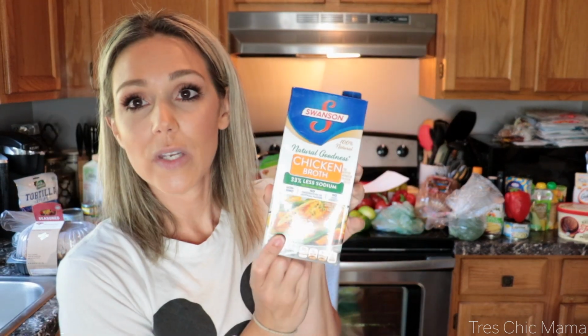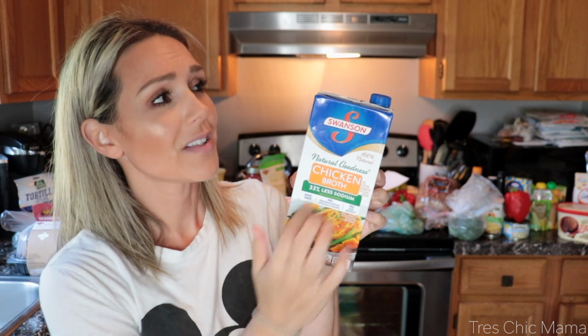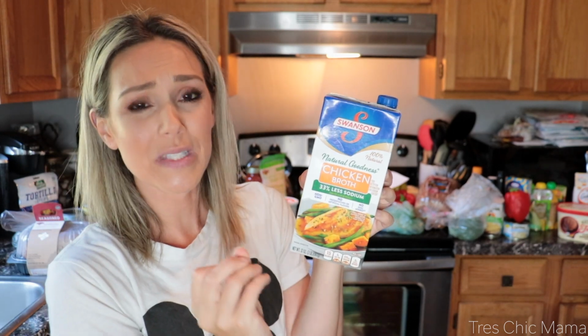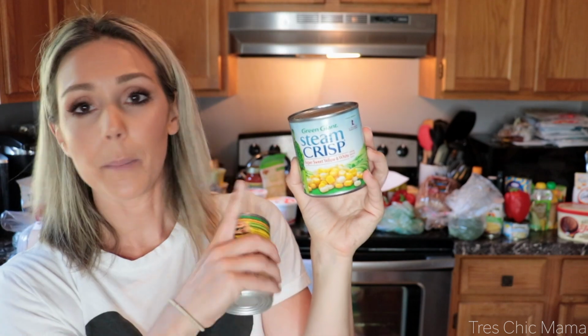I like to buy low sodium because I will add my own salt, because broths and soups and stuff can be super salty, and I just like to add my own. And then some corn. I like to throw in some super sweet corn. This one is Green Giant, super sweet, yellow and white. I got a couple of cans of corn, but the other one's for another meal. I'll show you. And then I also got Rotel mild diced tomatoes and green chili, canned diced tomatoes.